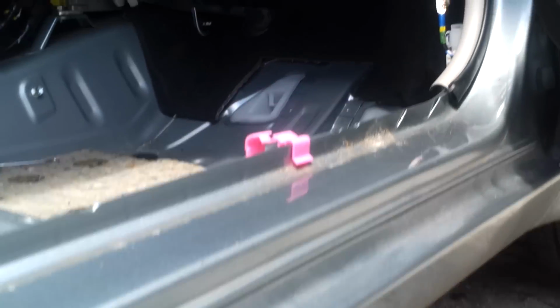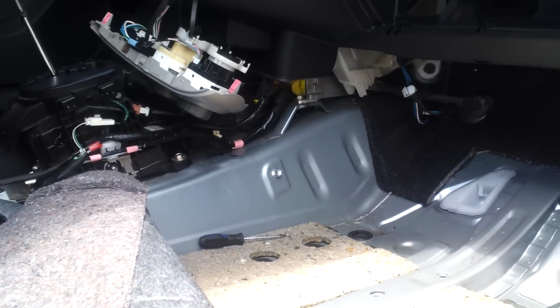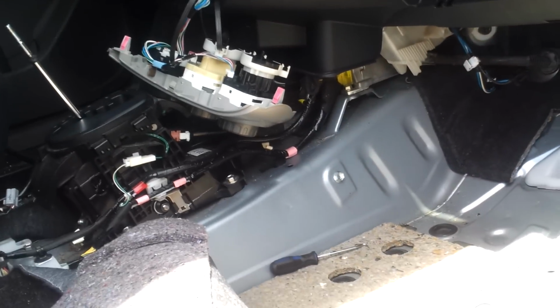It had to get unclogged and cleaned, and it caused a lot of headaches because the carpet gets wet, it stinks, and you need the AC. You want to use the AC and you can't, so it becomes a headache all in one.